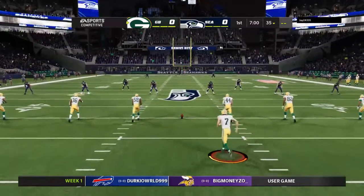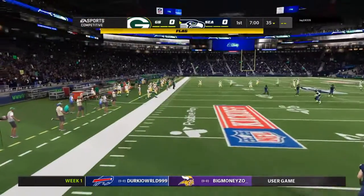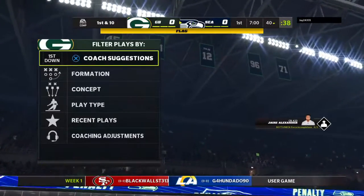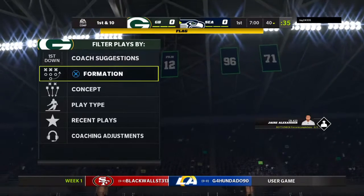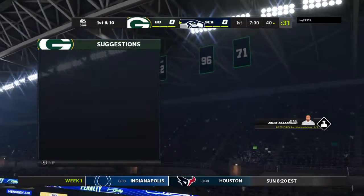With fall around the corner, football is back, America, and we're underway on EA Sports. And how about this for a start? This is out of bounds. And that drives coaches insane, doesn't it? When they see that happen, it just doesn't feel right, does it? Plus, you're giving up yardage.